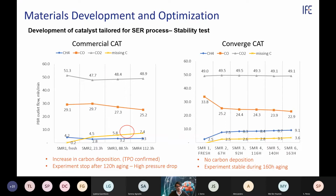When we go to the Converge catalyst, you can see here that the missing carbon is pretty much stable even when we run after 150 hours. And this missing carbon here can even be considered within the error margins of the calibrations of the experiments. So we don't see the same deposition that we do here.